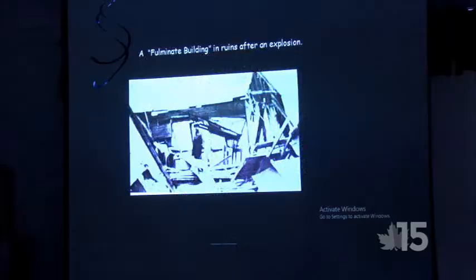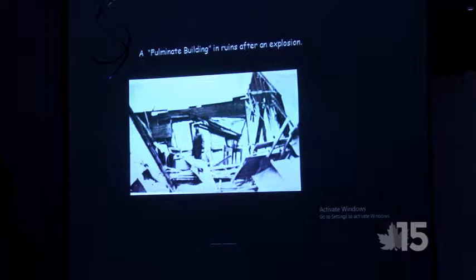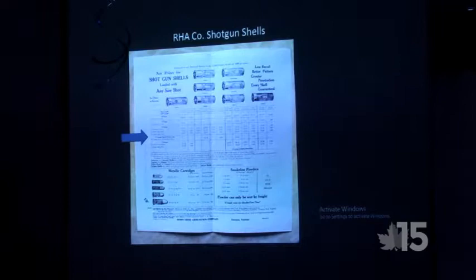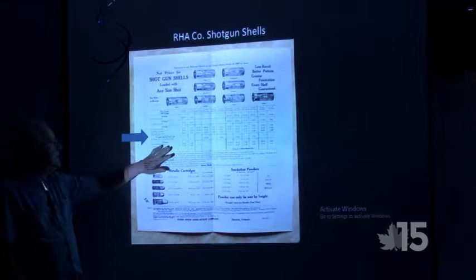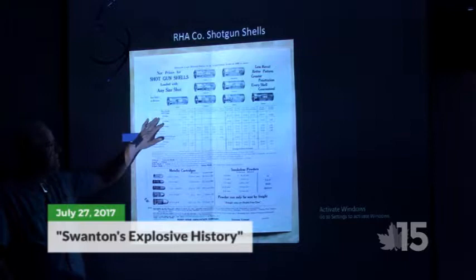Okay, so that's what I wanted to show you. There's a fulminate room after the explosion. That one there, I believe, was at the Powderhorn. So, this is kind of the heyday of the Robin Hood. What they made probably about 1910. So they made 10, 12, 16, and 20 gauge shotgun shells, and basically, what's called high and low brass.